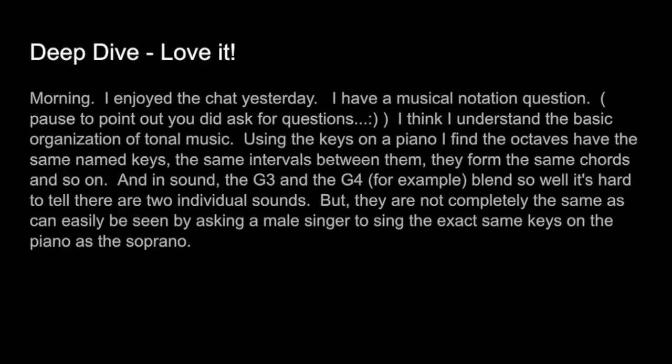This is a bit of a deep dive, so I'm going to read it with probably a few interjections, and then we'll go back and unpack it a little bit. Morning. I enjoyed the chat yesterday. I have a musical notation question. Pause to point out you did ask for questions. This is true. I always ask for questions.